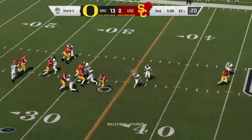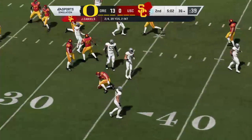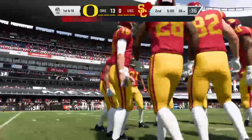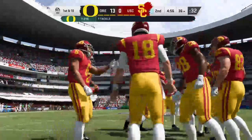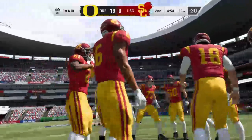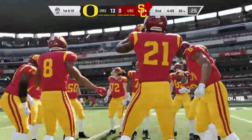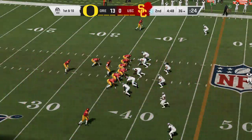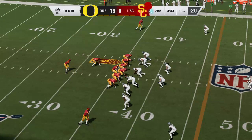Looking to throw on second down. Daniels. And it's a short one here, complete to his tight end. 4 yards the pickup, first down. When an offense reads blitz, doesn't matter where it's coming from, tight ends know that they become a big part of the passing game because they should be an easy outlet when all those extra bodies are trying to get to the quarterback. A hot route, so to speak. So from the 36 now, first and 10.